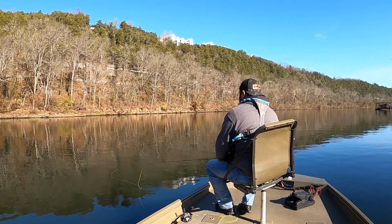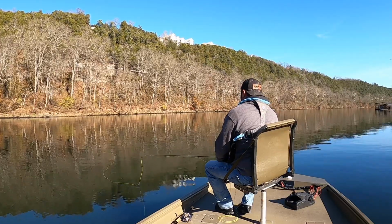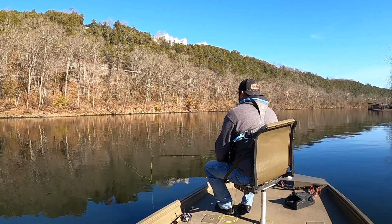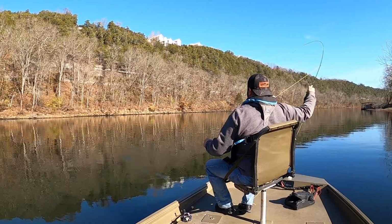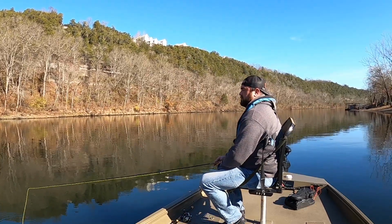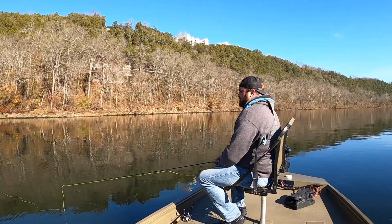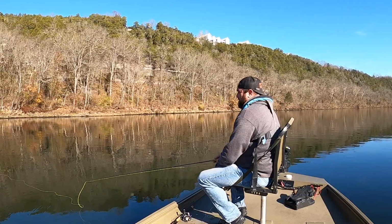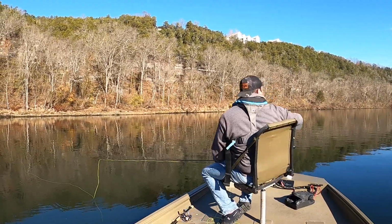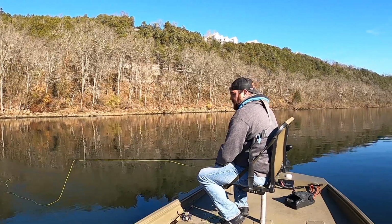Of course, I'm not going to catch one on my actual first cast. Water's still just barely running out here on us. All right, nothing officially on the first cast. But this area around this little corner right here is always a good spot. This shelf that comes off of this flat right here, it's usually always holding fish.